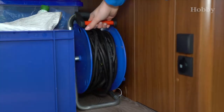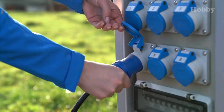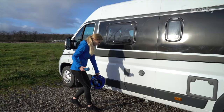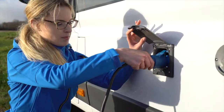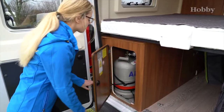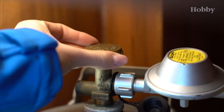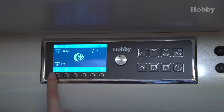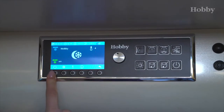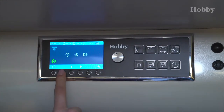The onboard cable drum can be used to connect to a 230-volt power outlet at the pitch to provide electricity for your vehicle. Turn the gas bottle on to supply the motorhome with gas. The refrigerator runs off the leisure battery, which is automatically recharged at the pitch from the 230-volt power supply.